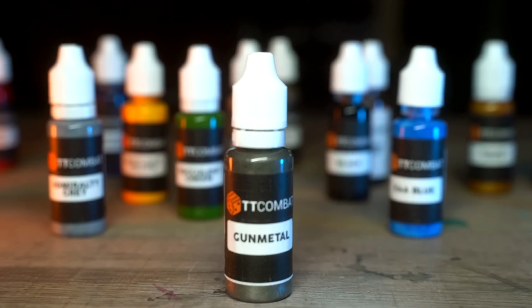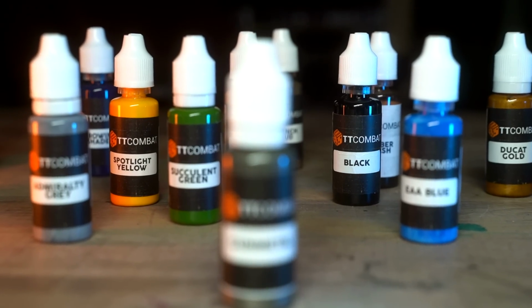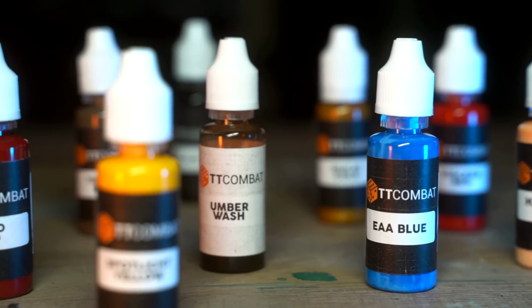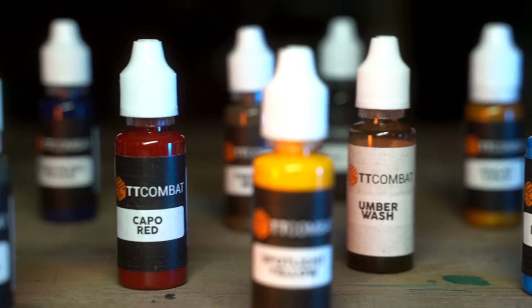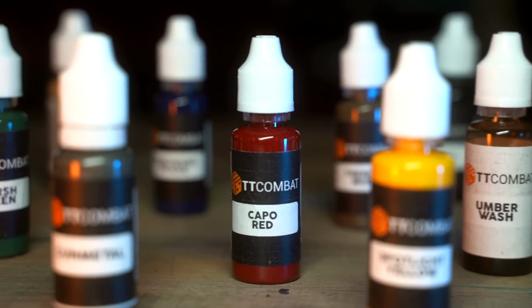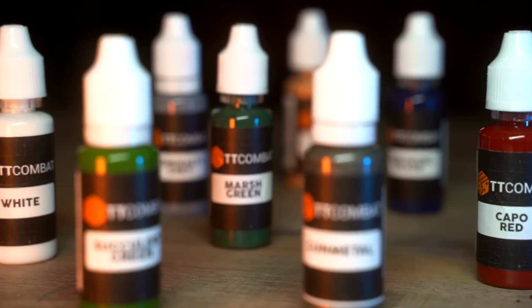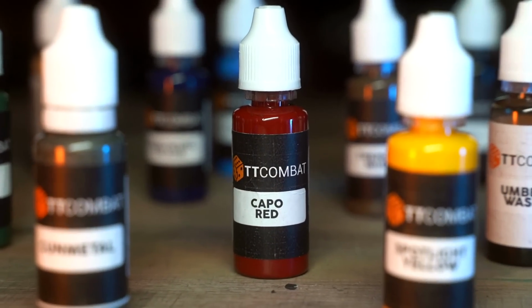As far as the TT Combat paints go, even though I only had a few to try, I think they worked really well. The bottles feel nice and robust. I had to poke a little wire down the tip on a couple of bottles to get the gunked up paint out of the way, but they behave like some of my favourite paints from Vallejo or Citadel, so I'd definitely be interested to try more colours when they're available.